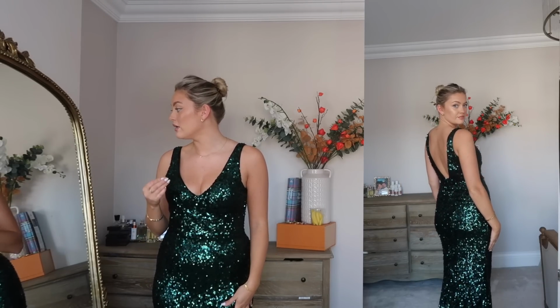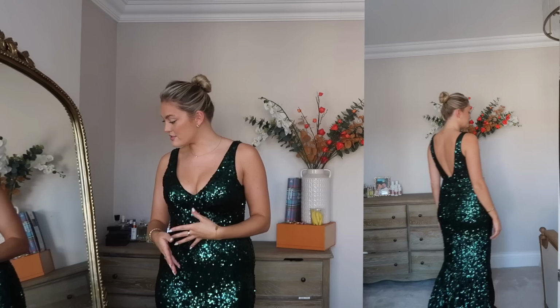So this is the sequin floor length plunge V dress. It's made beautifully. The fabric is incredible on this. I love the emerald colour. The cut is, I would say, more of a mermaid style. It has a lot of fabric at the bottom. I think anyone would need alterations to this unless they are so tall.